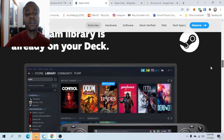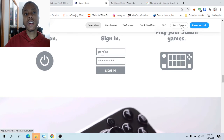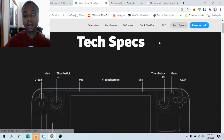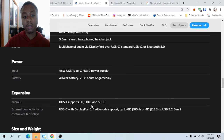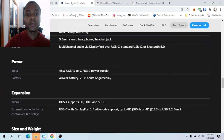And you see right here, the SD card is beneficial because it supports SDHC and SDXC. So these micro SD cards are supported for the Steam Deck. You guys can get these cards from Amazon, from Best Buy, or any other SD card retailers. And I got other SD cards also, so if it doesn't work out, I'll get other SD cards for my Steam Deck.